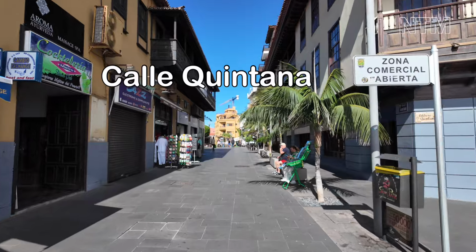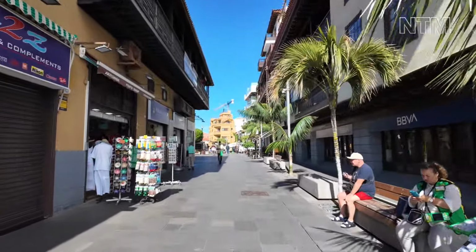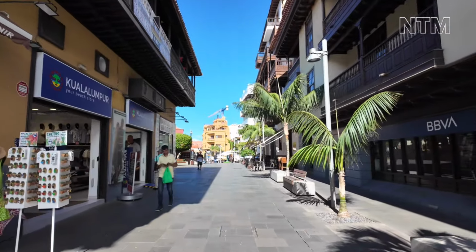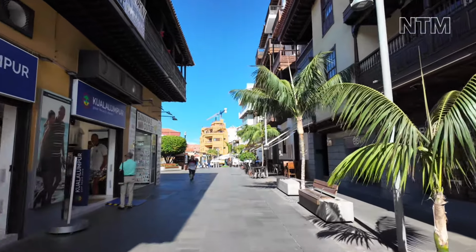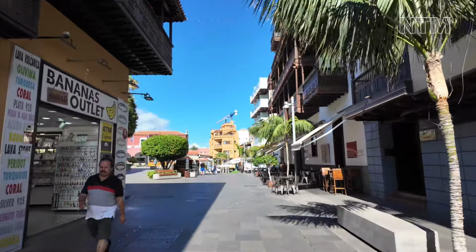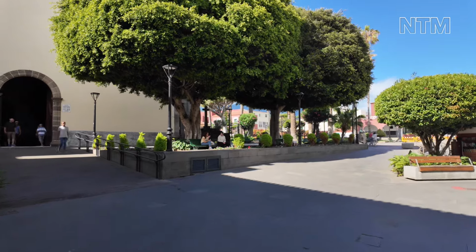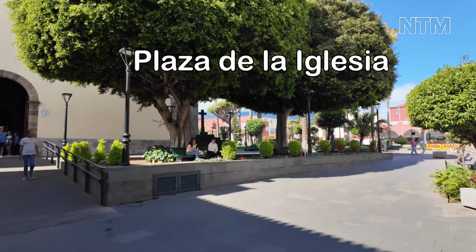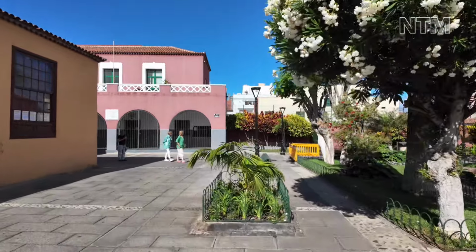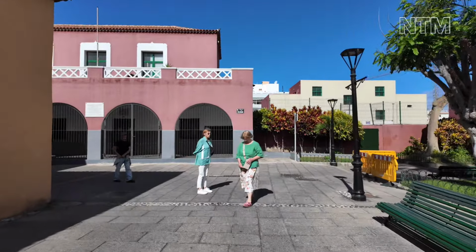So we're now on Calle Quintana. I can feel the heat rising now. I think it's probably 22, 23 now. Plaza de la Iglesia. School there, I think there's something going on in the playground actually. I can hear music and clapping.